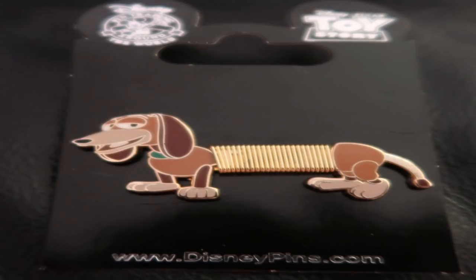In honour of the new Toy Story, we've got Slinky Dog. He was blue and he was $12.99. But I just thought, he's so cute, and I've got to have him. So that's him. I told you there was a few.